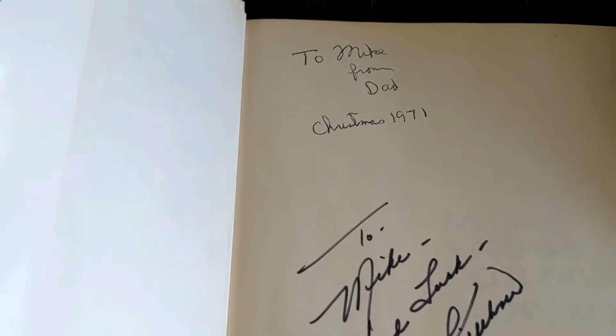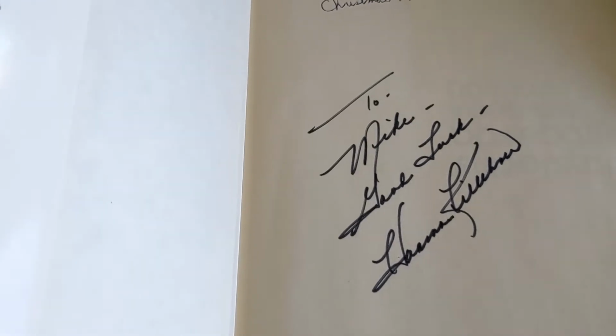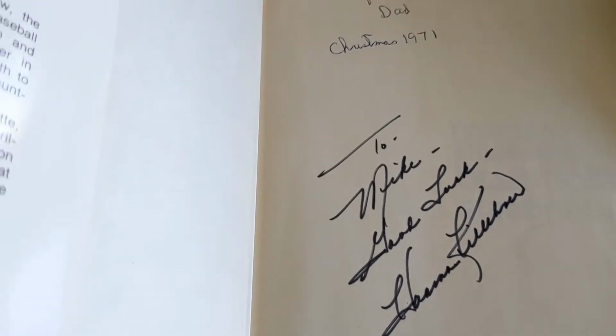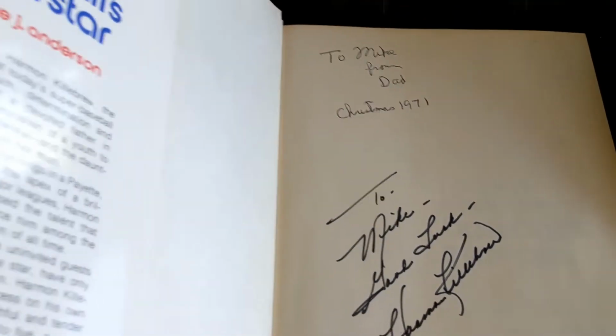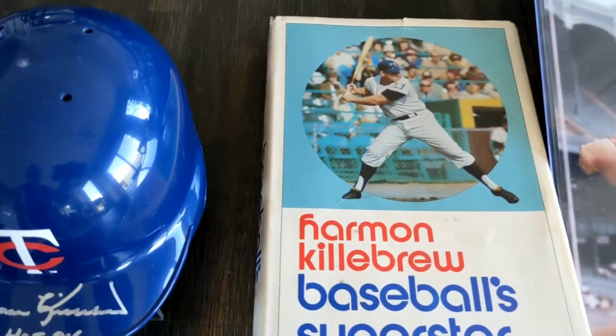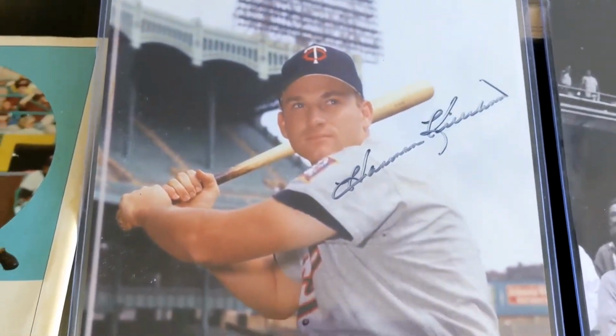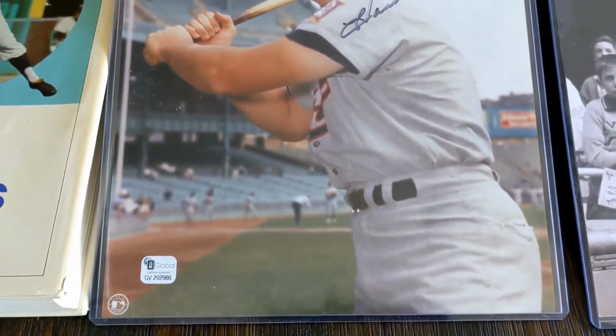When my uncle passed, this was in Mike's things that he inherited from his dad, but Mike knew that I was a huge Killebrew fan, so he passed that on to me. So this is a real special part of my collection. Next is just a beautiful rendition of his autograph picture.